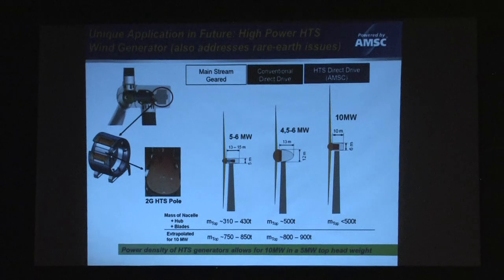So then you can talk about windmills. In a windmill, you've got this big tower. The size of the tower is now fixed. You really can't make them any bigger. So if you want more power, if you substitute a superconducting motor, which is lighter and more efficient, you can double the power output. This is a unit of power called megawatts.